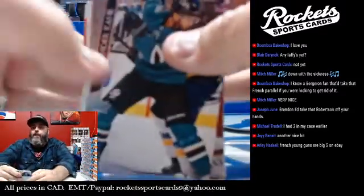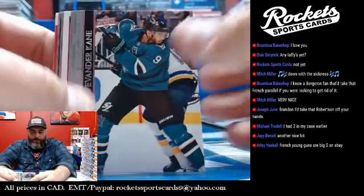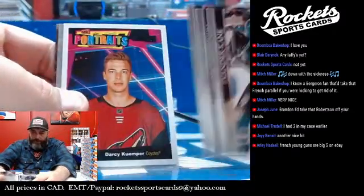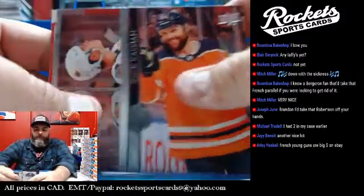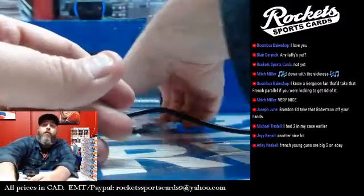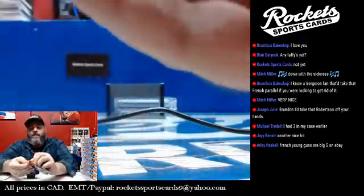French Young Guns are big dollar signs on eBay. We haven't had one yet, so we'll let you know if we do. Darcy Kuemper, Upper Deck Portraits. 1 pack to go here, and I'm coughing my brains out.